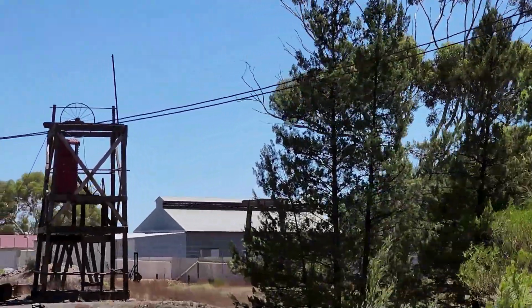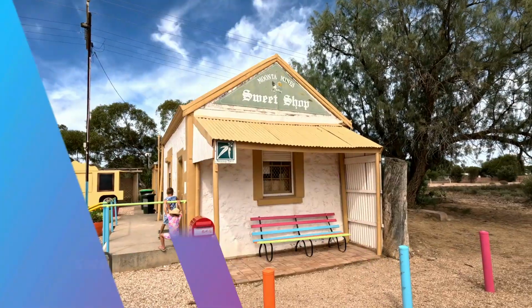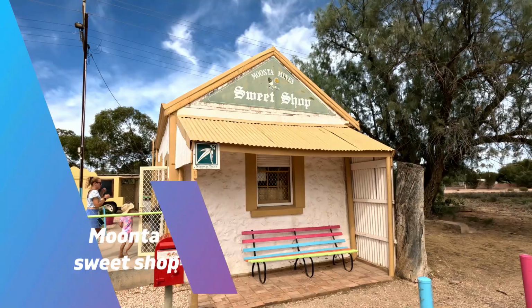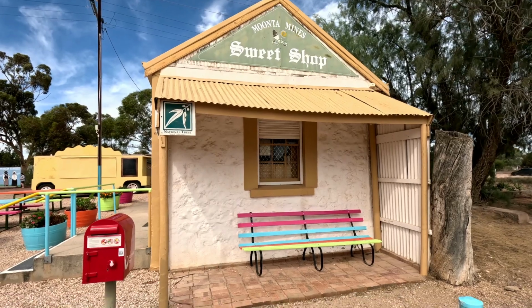Well folks, that brings us to the end of the trip on the Moonta Mines Tourist Railway. No stop is complete without stopping off at the Moonta Mines sweet shop. It's just across the road from the train park at Moonta.